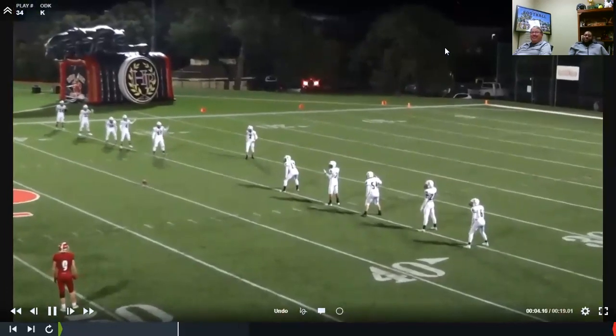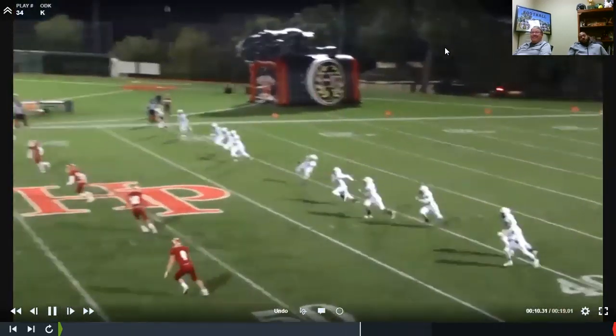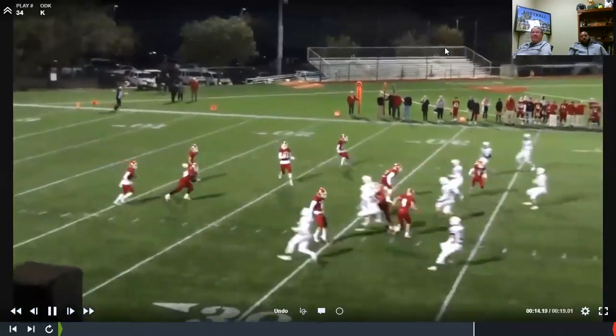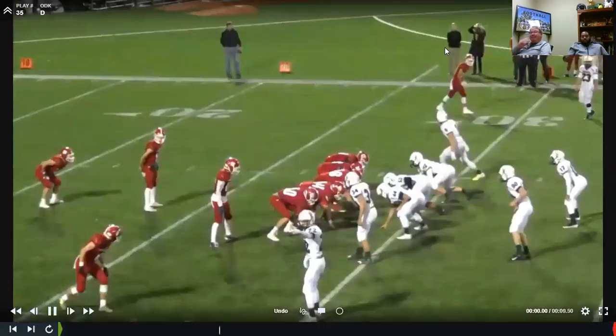Collision. Yeah, it was. Oh, Aaron, he's a hitter though. He likes it. Yeah, he got down the field pretty fast. Really a good tackle, honestly. Yeah, we got him that time.